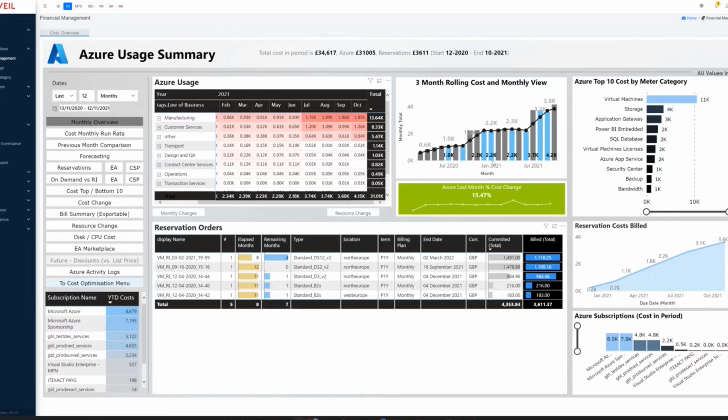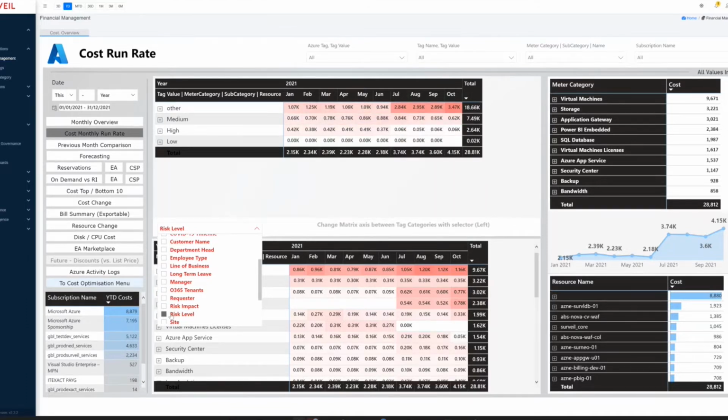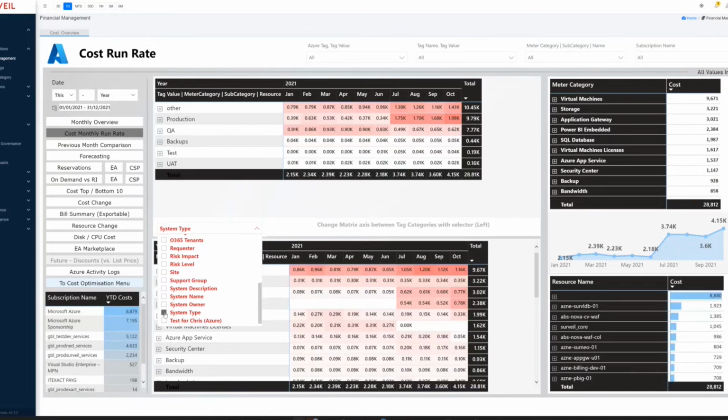And then again, many tabs down here, getting into monthly cost rates. You want to really look through the last month, but maybe to show the capability of the tagging engine, maybe I don't want to see this by system name. Maybe I want to see this by risk level, right? And I can see there's my risk levels, or maybe I want to see this by system type. So that is the costs for my production, QA, backups, test across all subscriptions, right? That's the beauty of this.